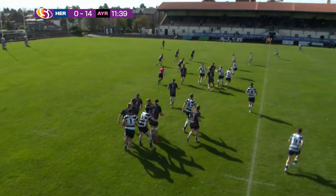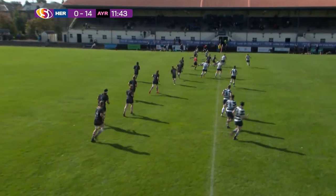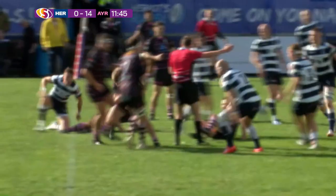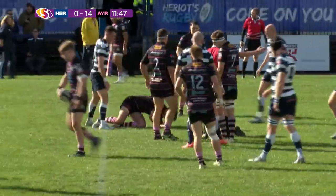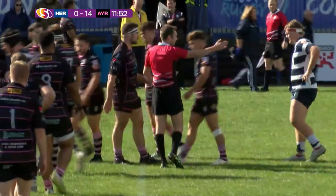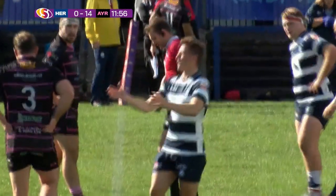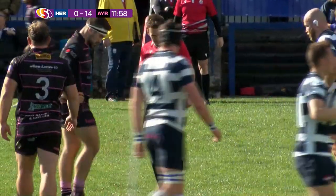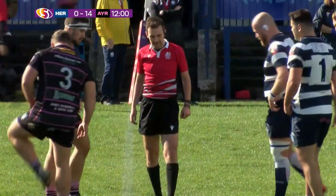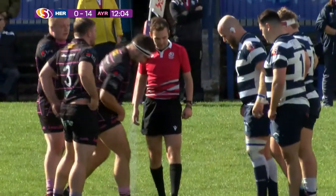Tongan number 8, Vailano, increasingly influential in the game. He seems to be the go-to man for every ball. But this time they have spilled it. Knock on. I mean, it's not oversimplifying this, Colin, but what do Heriot's do to get their hands on the ball? They've got it here, obviously, but it's very difficult to stem a kind of tidal flow like this.